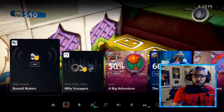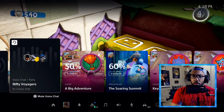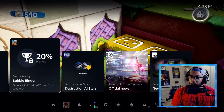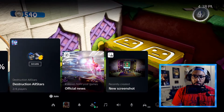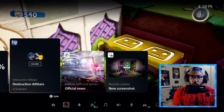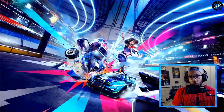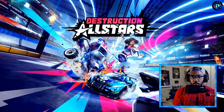Let's check it out. I see that some of my friends are online, so it's time to say goodbye to Sackboy for now and spin up a match of Destruction All-Stars. One of my friends in the party has already started a match, and we can join them from this card in Control Center. Oh, okay, that's pretty cool. It's an easy way to join your friends that are playing it. I wonder if it'll launch the game too. It will. Destruction All-Stars now quickly starts thanks to PS5's ultra high-speed SSD.